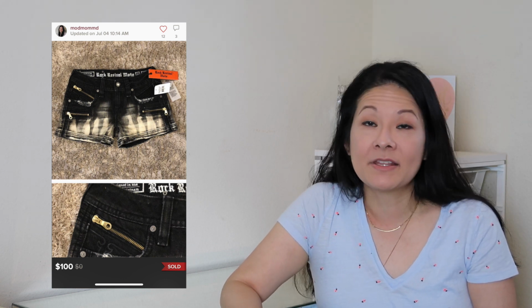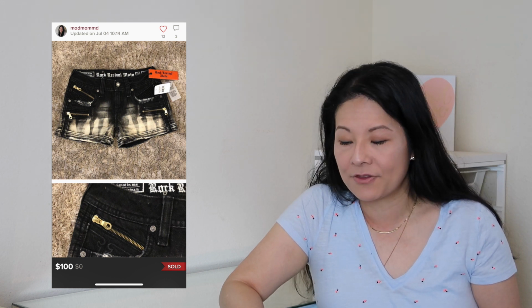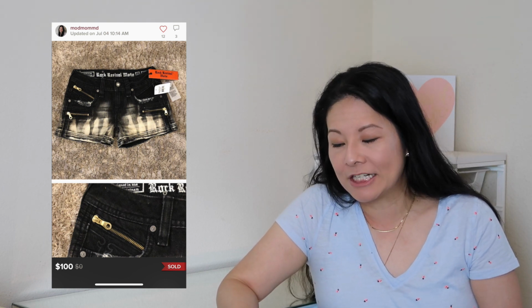Overall, this item got a ton of likes. I only listed it for a week or so, and it got 13 likes and a lot of attention. Ultimately, it sold for full asking price, which is amazing to me, for $100. Poshmark fees are $20, so my net earnings are $80.